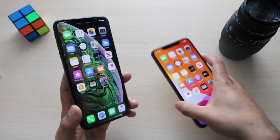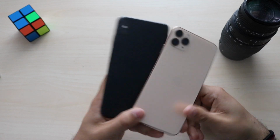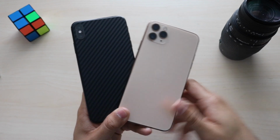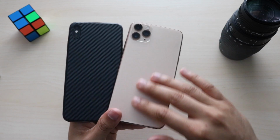Now in terms of the way they feel, I'll definitely tell you the biggest difference. They're almost identical on the front. The back is where the biggest difference is. I do have a skin on the back of my XS Max, but this one is your standard glass back. I'm sure you guys have seen it, but this one has that new frosted feeling.